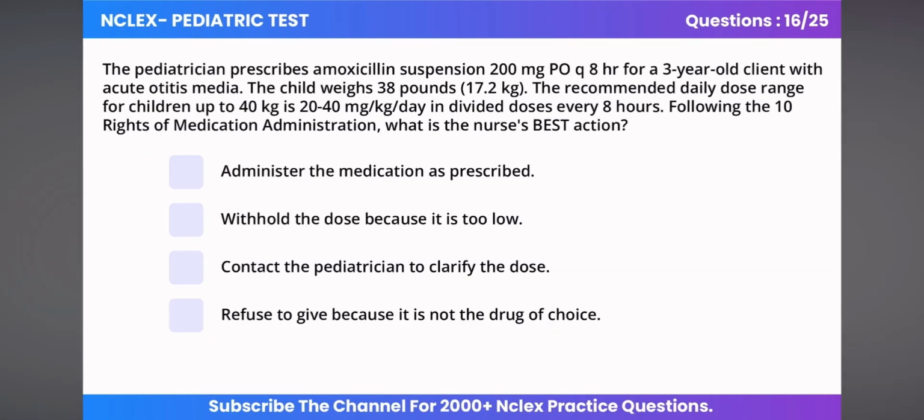Question 16. The pediatrician prescribes amoxicillin suspension 200 mg PO every 8 hours for a 3-year-old client with acute otitis media. The child weighs 38 pounds, 17.2 kilograms. The recommended daily dose range for children up to 40 kilograms is 20 to 40 mg/kg/day in divided doses every 8 hours. Following the 10 rights of medication administration, what is the nurse's best action?